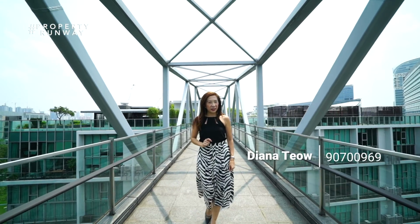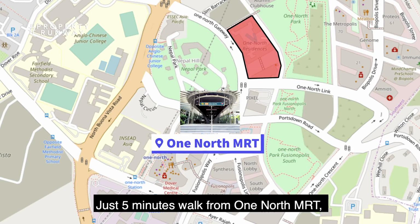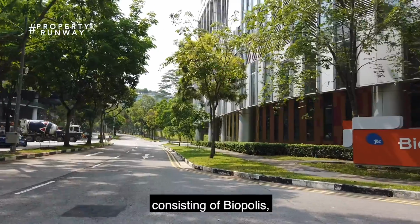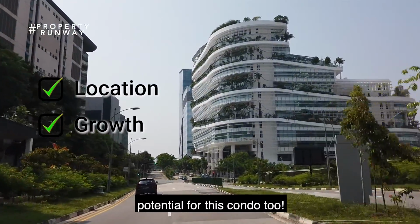The west side of Singapore. Where is it exactly? Let me show you. Just 5 minutes walk from One North MRT, this condo is in the heart of One North Hub, consisting of Biopolis, Futurepolis, as well as Mediapolis. As this area develops, there's a huge growth potential for this condo too.